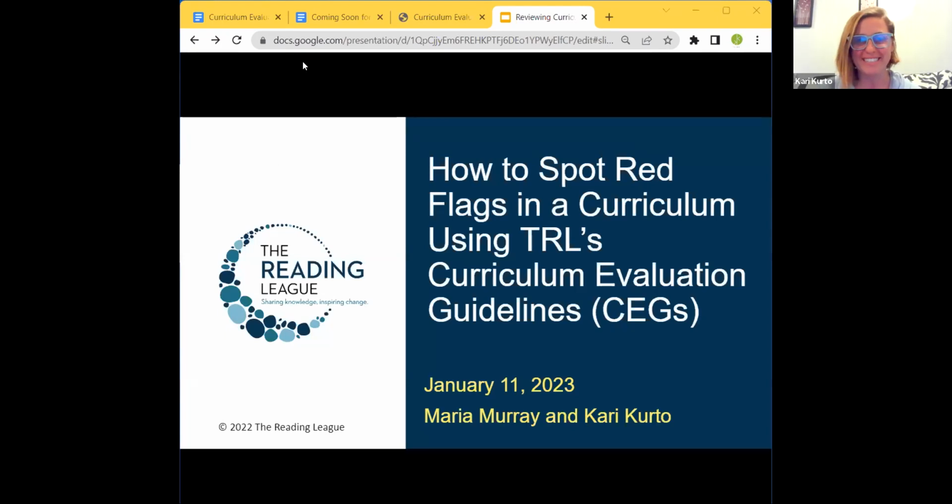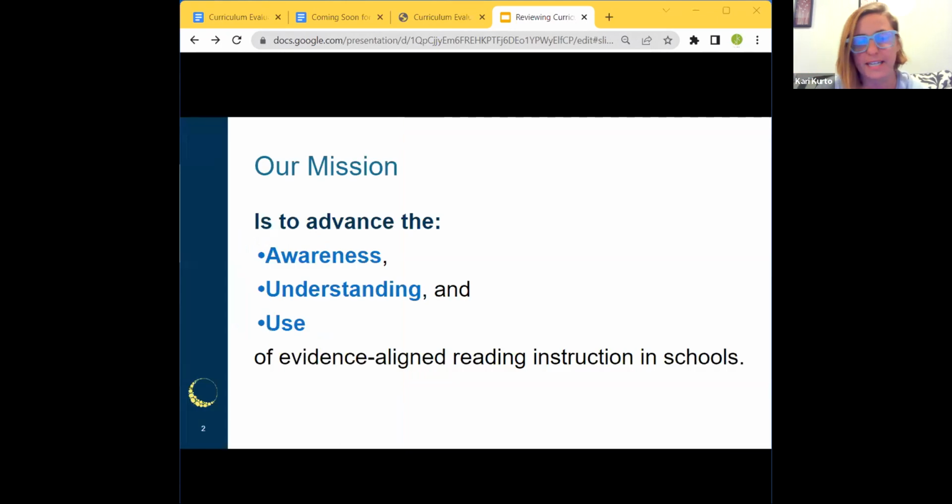Everyone behave now. So we're going to spend the next hour or so talking about how to spot red flags in a curriculum. And the conversation will lead up to and focus on the Reading League's tool, the Curriculum Evaluation Guidelines. So Maria's going to kick us off by just telling you a little bit about the Reading League.